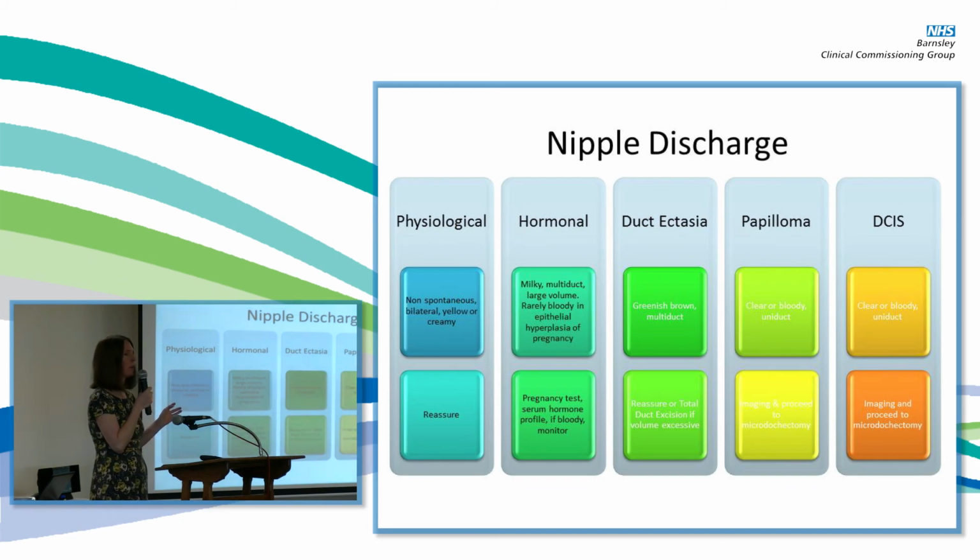Bloody discharge can occur in pregnancy, but does need monitoring to make sure that that does settle down. Duct ectasia discharge, greenish, but I think this was one of the quiz questions, so if you've still got your sheets you can check. So greenish, brownish, multi-duct, so often bilateral, and it can look quite unpleasant, but sometimes people think it's a bit purulent or greenish. If it's a creamy greenish sort of colour, sometimes people think it's a pussy discharge, something like that. It often comes from 2 or 3 points on the nipple when you're examining. Nothing particular to be done for that, unless it's very profuse and the patient's finding it quite troublesome, in which case it would be looking at a total duct excision.